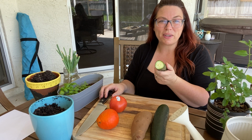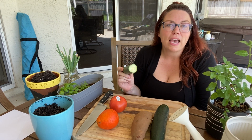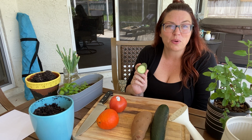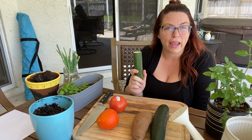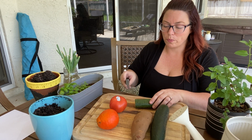Do you like to eat cucumber? Me too. And the cool thing about cucumbers is that we eat other things that come from cucumbers as well, like pickles. Did you know a pickle is a cucumber? It is. And if you like relish on hot dogs or hamburgers, that also comes from a cucumber. So cucumbers are super delicious.